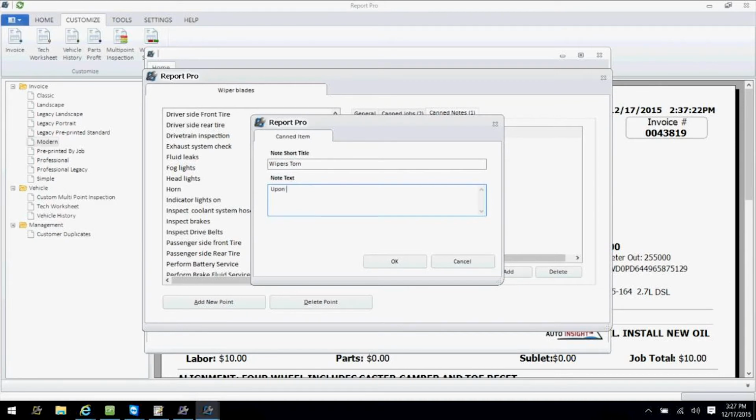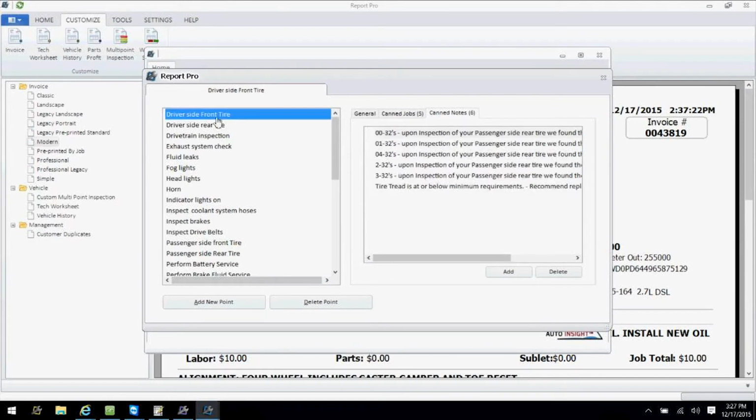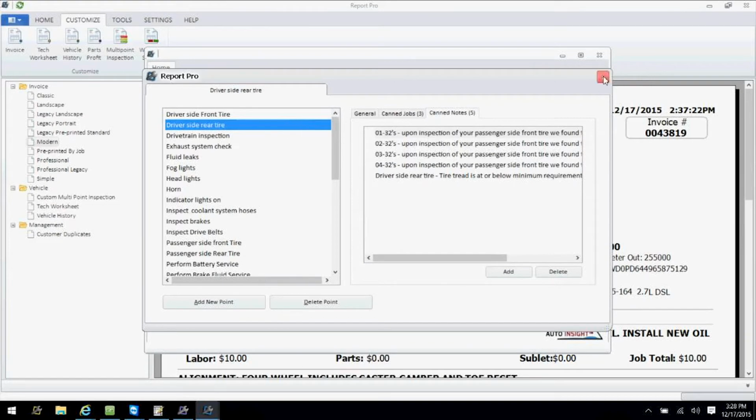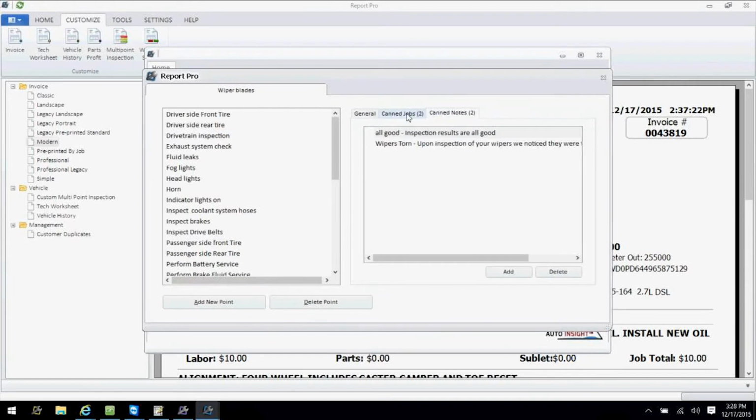Now I can type something like, upon inspection of your wipers, were torn or streaky. So that quick, I can add another note. And really, like I said, the goal here is to add as many notes for each inspection item that we can. So now when I go back into wipers, I have 2 notes now.